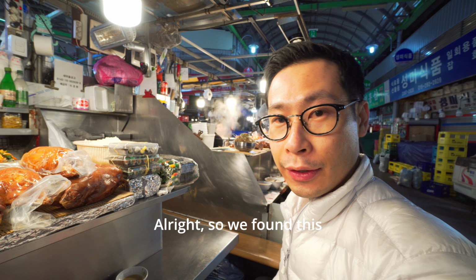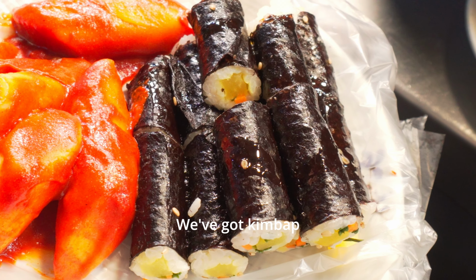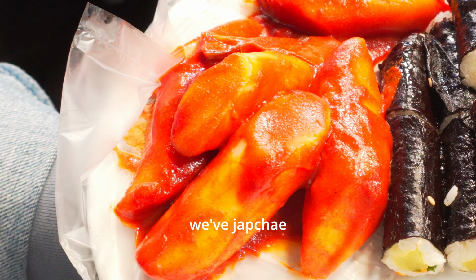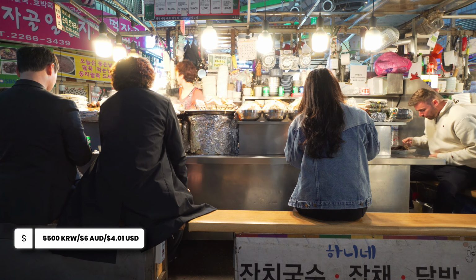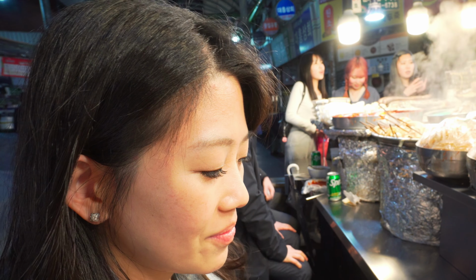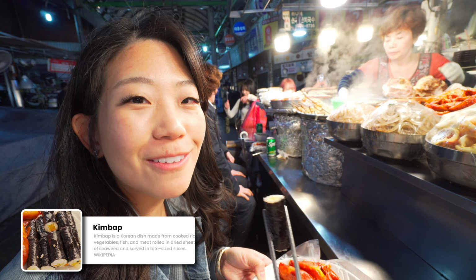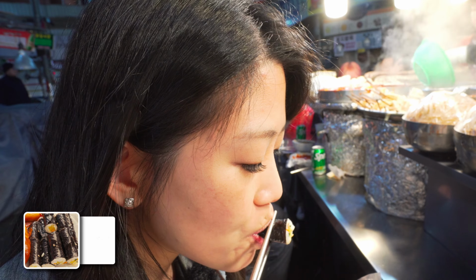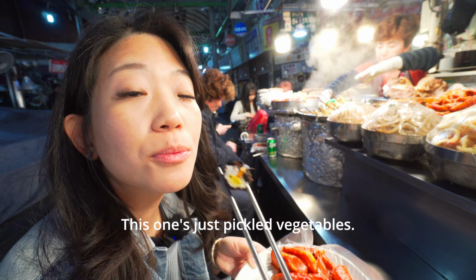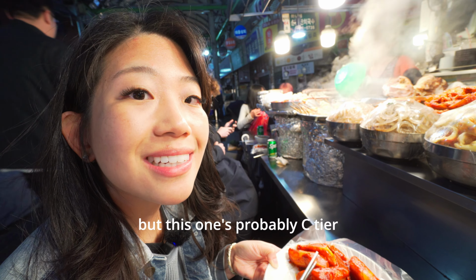Alright, so we found this place with a bunch of things on our street food list. We've got kimbap, we've got tteokbokki, we've got japchae, we've got blood sausages. Let's start with the kimbap. Kimbap is basically rice with some filling wrapped in seaweed, kind of like the Korean version of sushi. This one's just pickled vegetables. I feel like if it had a different filling it'd be better, but this one's probably beef.